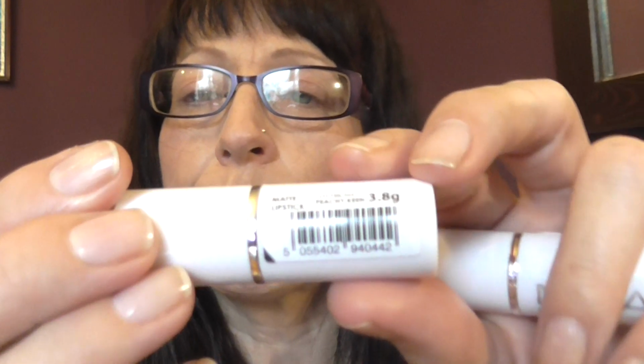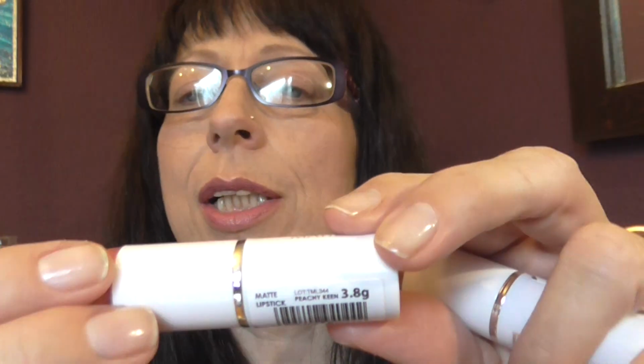And then I went to the MUA stand and I picked up a couple of matte lipsticks. So this one, they've started putting names on these. This one's called Peachy Keen. You can see that.